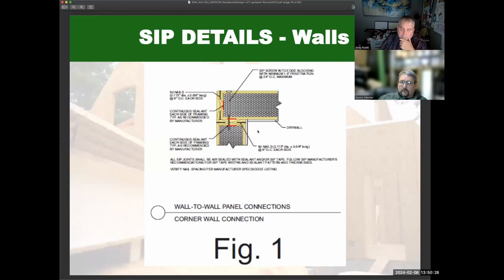Intersections. We've got a lumber spline at the end of each panel that's in the relief foam. Then they're attached at the intersecting points with a SIP screw, usually about 24 inches on center, depending on what the structural requirements are, seismic and wind and things like that. Again, with continuous sealant at all the joints to help prevent air infiltration.